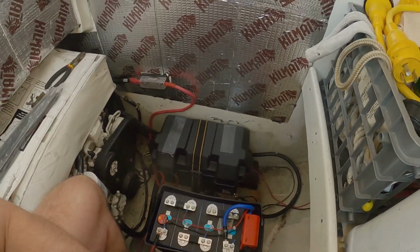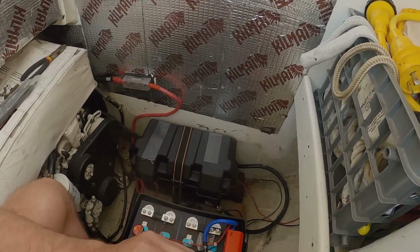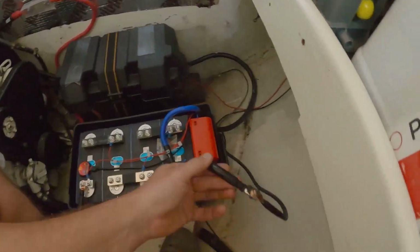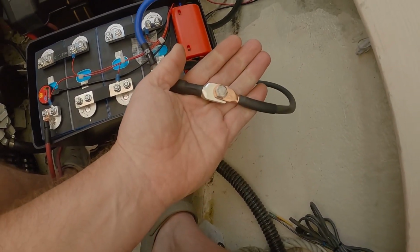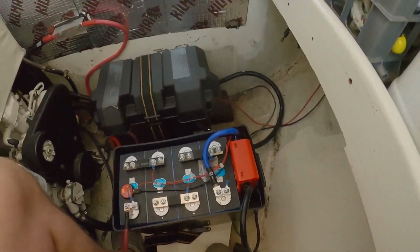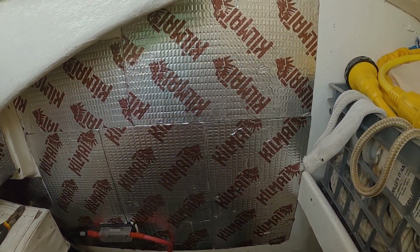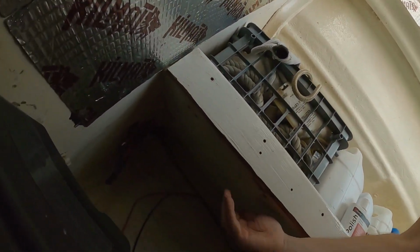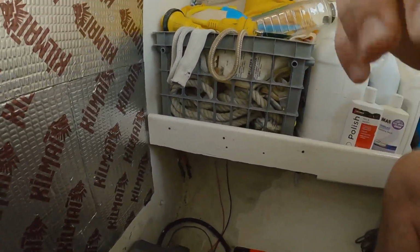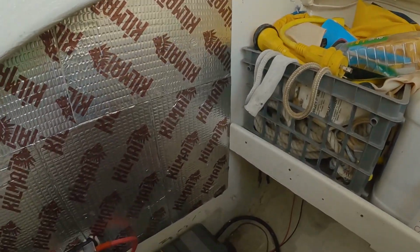I realize it looks kind of like a mess down here, but it's better than it was, and I will improve it in the future. So don't beat me up too much for having connections like that. I'll wrap that up in some tape, but it's the ground side, negative side, so not too worried about it. But now I've got an inverter that I think I'm going to mount right there, or on the bottom side of that little shelf. Not sure, but I'm going to do that now.